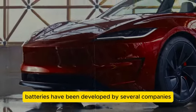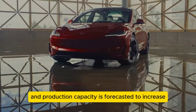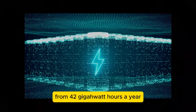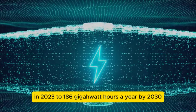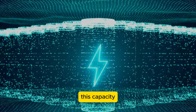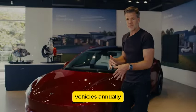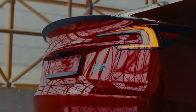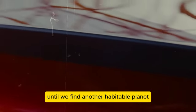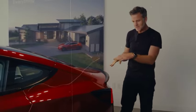Sodium-ion batteries have been developed by several companies, primarily in China, and production capacity is forecasted to increase from 42 gigawatt-hours a year in 2023 to 186 gigawatt-hours a year by 2030. This capacity would be sufficient to power 4.6 million electric vehicles annually, assuming each vehicle has a 40 kilowatt-hour capacity. Until we find another habitable planet, striving for the cleanest possible environment is a rational approach.